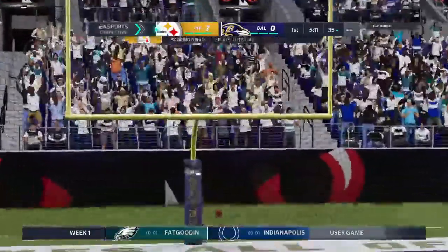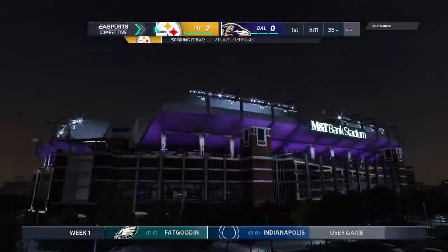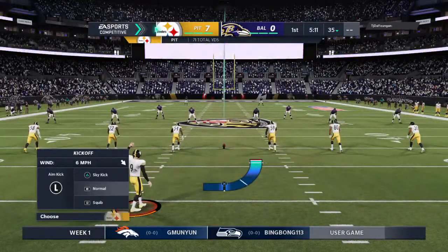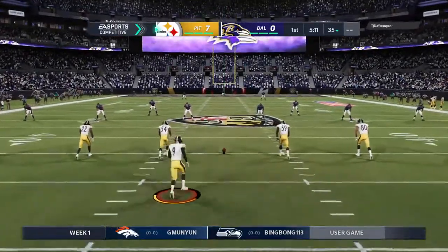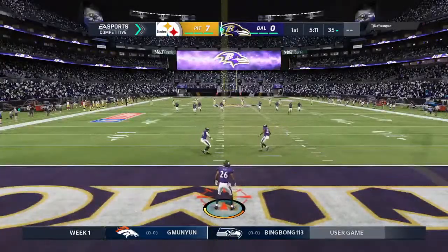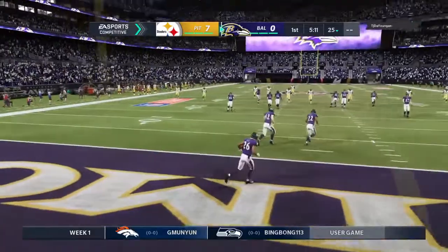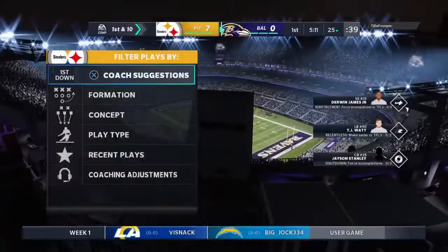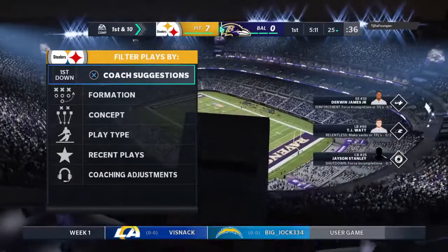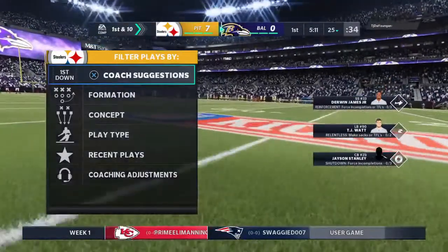And he'll put it through to make it 7-0 Steelers. Makes the score Steelers 7, Ravens 0. Boswell now to kick it away after the touchdown. Fair catch made at the 25-yard line. The Ravens take over 1st and 10 at their own 25-yard line.